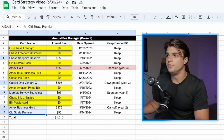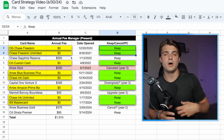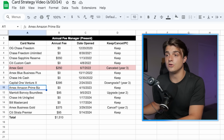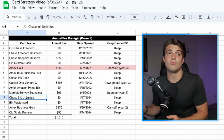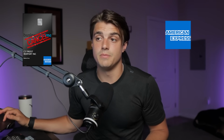And all of these no annual fee cards on here are going to be ones that I continue to keep open because I want them to prop up my average age of accounts for as long as they can. However, some of these cards that I've added later, specifically ones that are business credit cards, could be ones that I do end up canceling if I run into issues with getting approved with certain lenders. For example, Amex could start denying me because I have too many credit card accounts open with them with their 4 to 6 credit card limit, and I might need to cancel the Amex Amazon Prime business card. But until I run into that issue, I'm not going to do so.